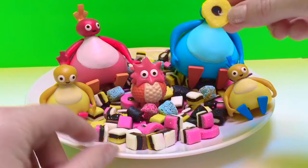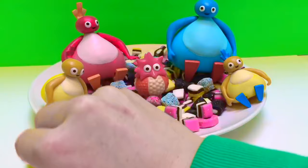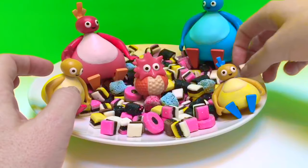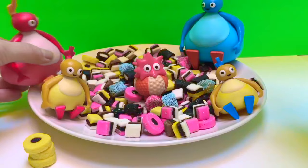Twirlywoo! All right, we found one. One wheel. Two wheels. Twirlywoos! Great Big Who, are you sitting on any? Ah, yes. Three wheels. Tulu, are you sitting on any? Oh, Tulu's sitting in front of three.